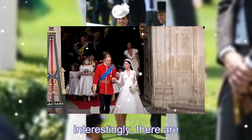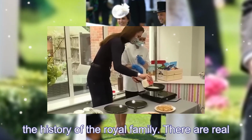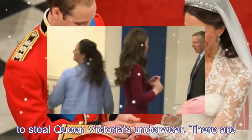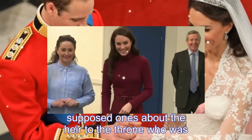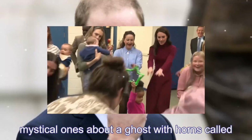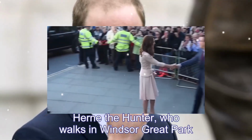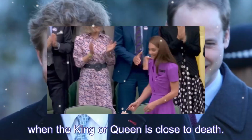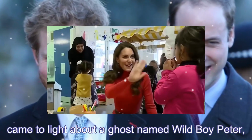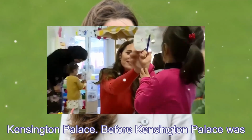Interestingly, there are countless fascinating and incredible stories in the history of the royal family. There are real ones about a boy breaking into Buckingham Palace to steal Queen Victoria's underwear. There are supposed ones about the heir to the throne who was accused of being Jack the Ripper. And there are mystical ones about a ghost with horns called Herne the Hunter, who walks in Windsor Great Park when the king or queen is close to death. Recently, a very unexpected and creepy story came to light about a ghost named Wild Boy Peter, who visited Prince Louis' former nursery at Kensington Palace.